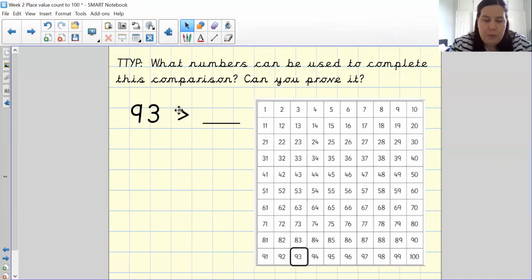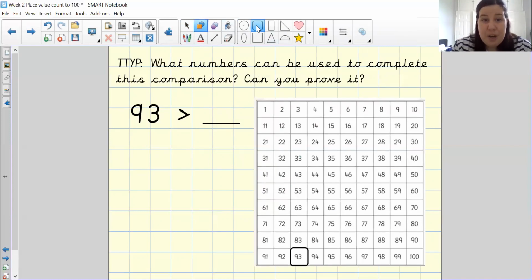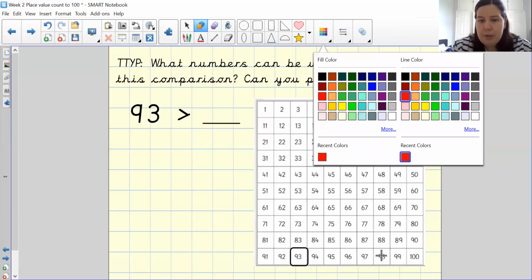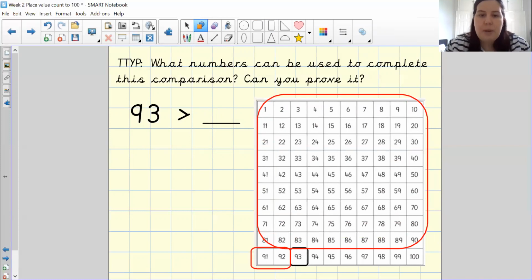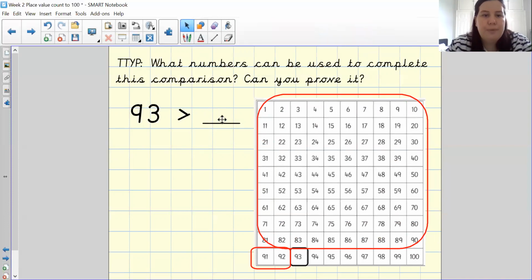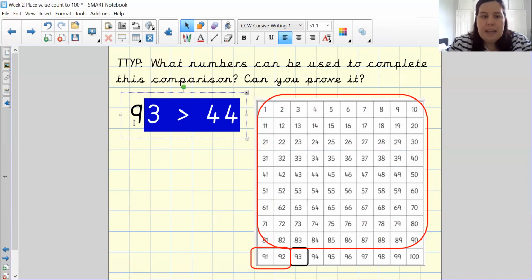Now, I need to look at the mouth of the next greater than and comparison symbol. So I can see that it's pointing towards 93. So now I'm looking for any number, because it's the dot at the end, look, it's the smallest number, less than 93. So I could have chosen a load of numbers for this one. So I'm looking for where my 93 is, and I can choose any of these numbers, and it would have been correct. I could have easily chosen these two down here. Okay, so at random, I'm going to choose any number that is smaller than 93, and I'm going to pick 44. And again, you could have chosen any of the numbers.